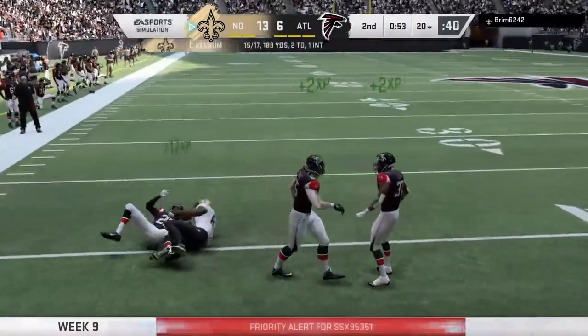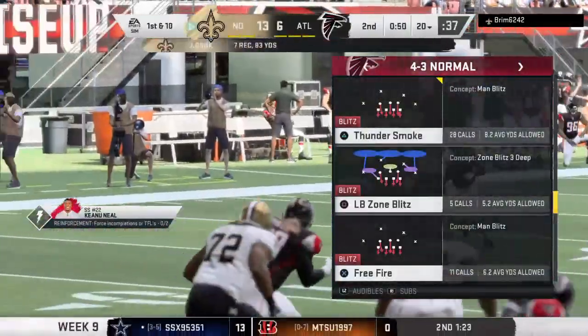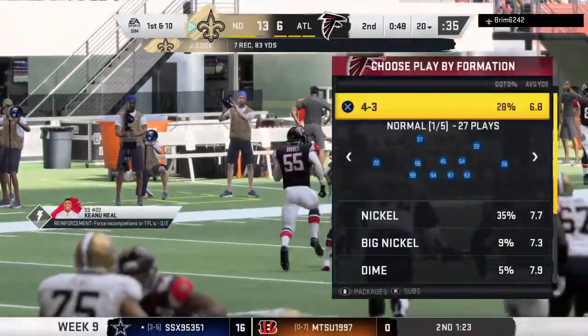And he's taken down, but able to get this up to the 20-yard line. Give them 18 there, and the Saints have a first down.